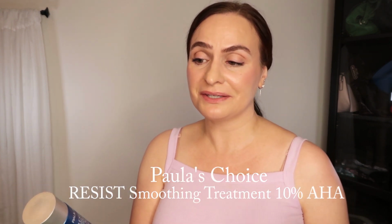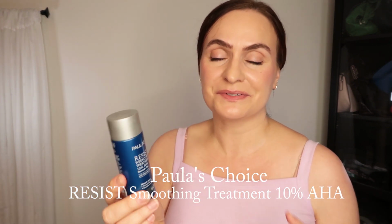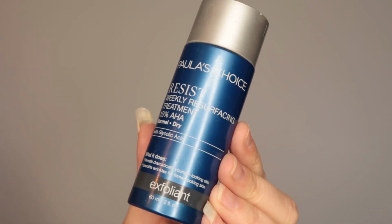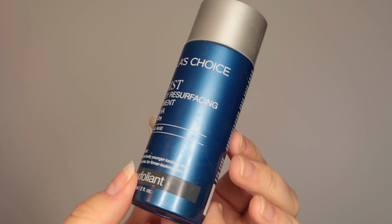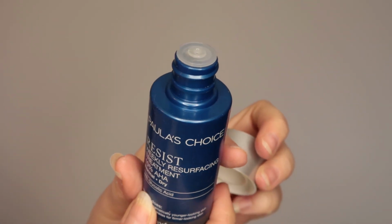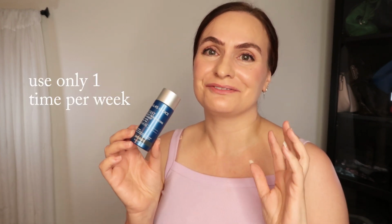It's the Resist Weekly Resurfacing Treatment. It has 10% AHA glycolic acid. This is a really amazing product for any stubborn issue you have with patches of anything or acne. If you're trying to resurface your skin with wrinkles, this is great. Again, use it only once a week. It's strong. It is a small bottle. It's 60 mils, 2 fluid ounces.